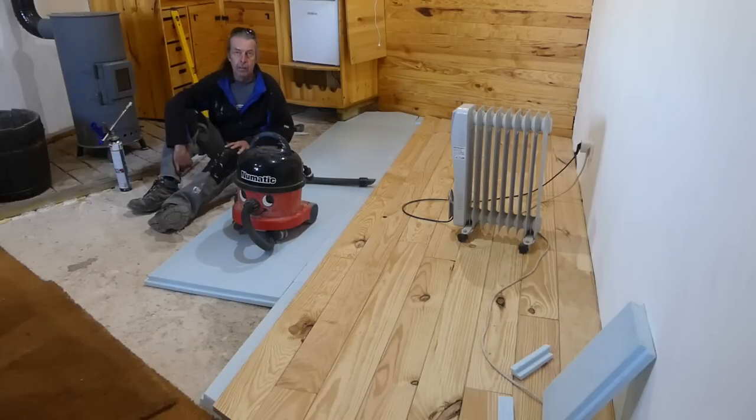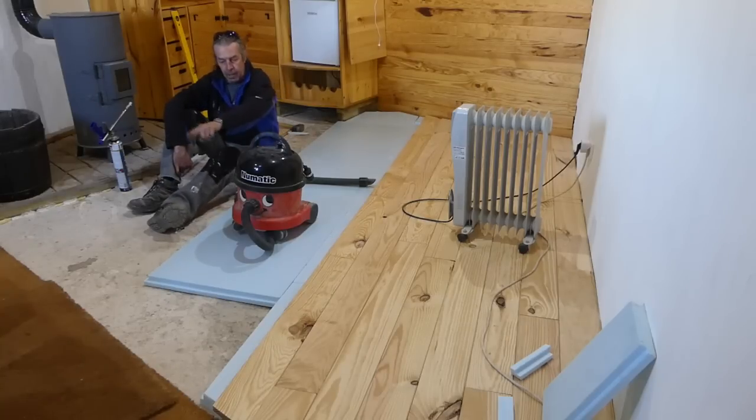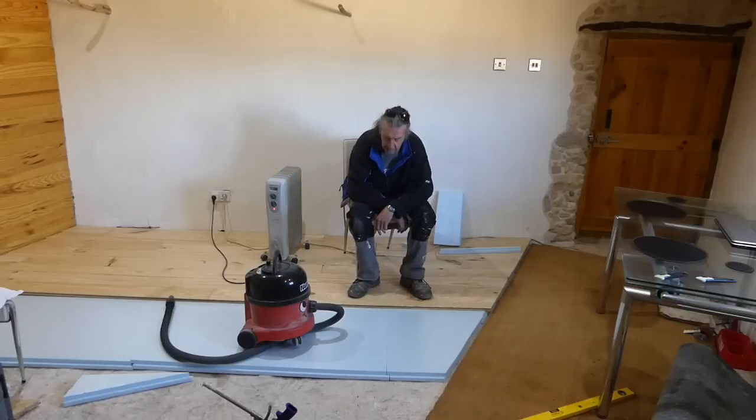And in the meantime, we've run out of glue as well. It's hardly coming out, there's not much left in it. So we need to get some glue. But I'll get this end one done, and that leaves us in a good position. There we go, last piece is in. This is why I wanted to do it in the summer, really, because it would be much better to have the room completely empty. But we're getting there.